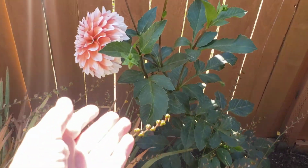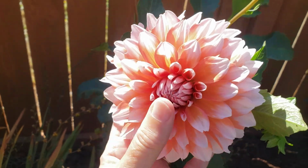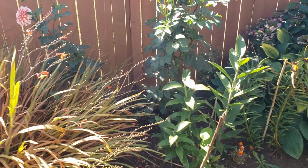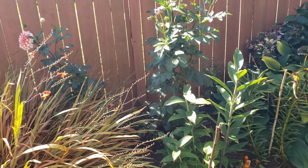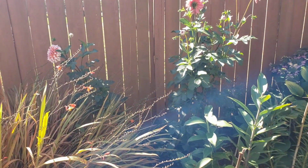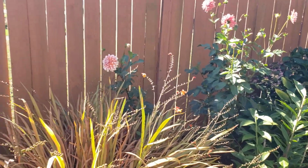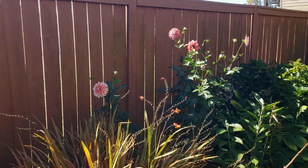Look at this one. This is a la mode. Isn't that gorgeous? Oh, I love that dahlia. I tried dividing the tubers this spring, which is the way that I do my tubers, is in the spring, and it was growing right in between a big root and the sprinkler system. And anyway, I ended up with only one tuber. So hopefully next spring I'll be able to get more tubers off that, because I really do like that dahlia.